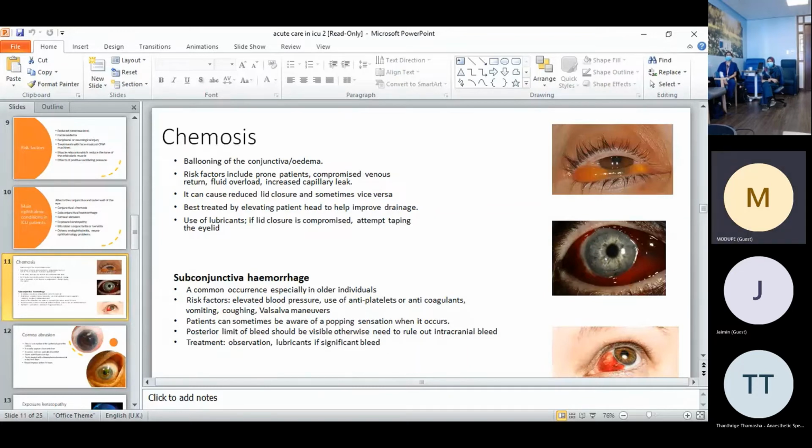The next condition that affects the conjunctiva commonly is subconjunctival hemorrhage, which I think we're all familiar with, which is just bleeding in the conjunctival space. It's usually more common in older individuals, patients who have uncontrolled blood pressure, but it becomes important in ICU due to maybe patients being on antiplatelets or anticoagulants, patients whose blood pressure is not well controlled, or if there's anything that increases intrathoracic pressure, vomiting, coughing, Valsalva maneuvers can predispose the patient to subconjunctival hemorrhage.